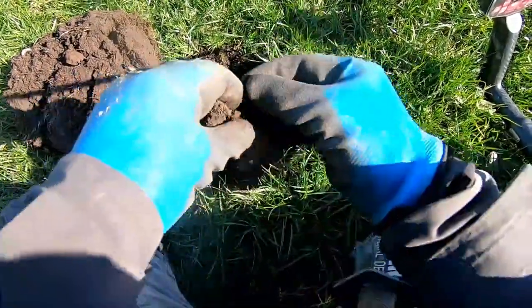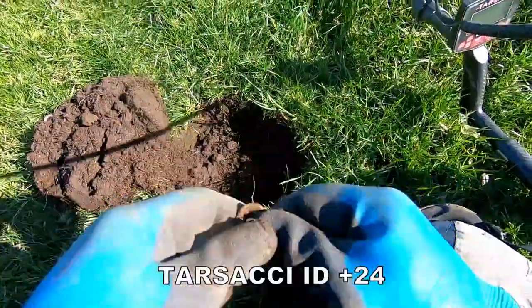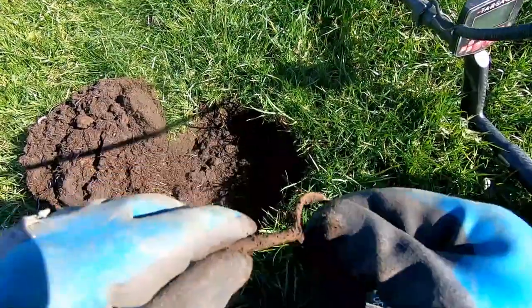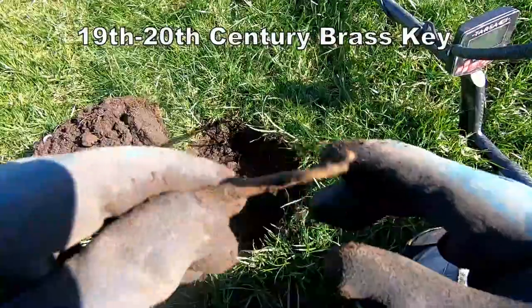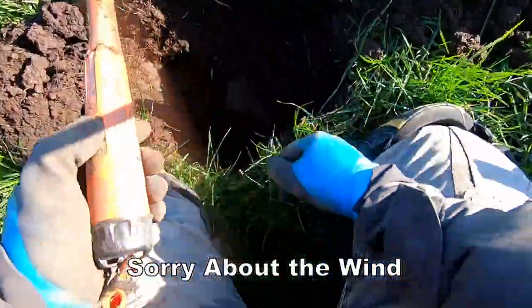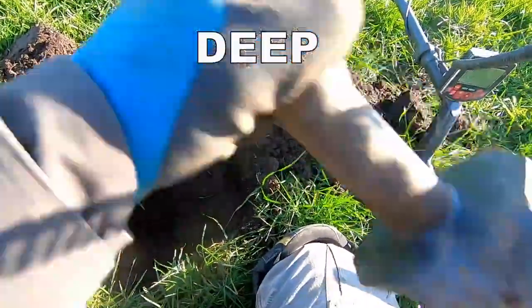£24. That's a key. It's an old key. What a wind up, an old key. £24. Deeper.